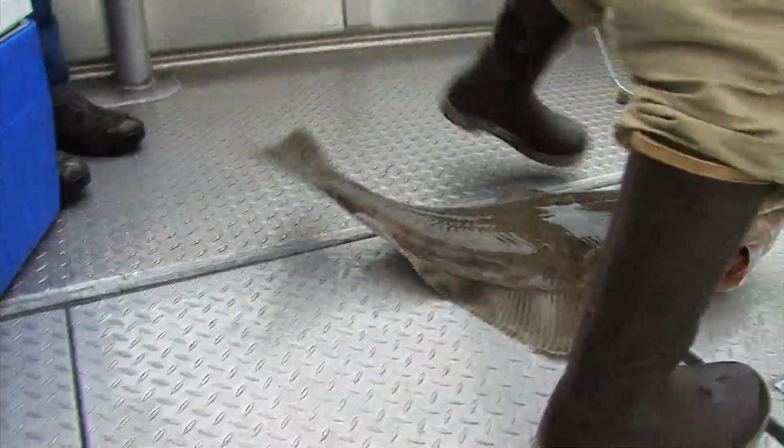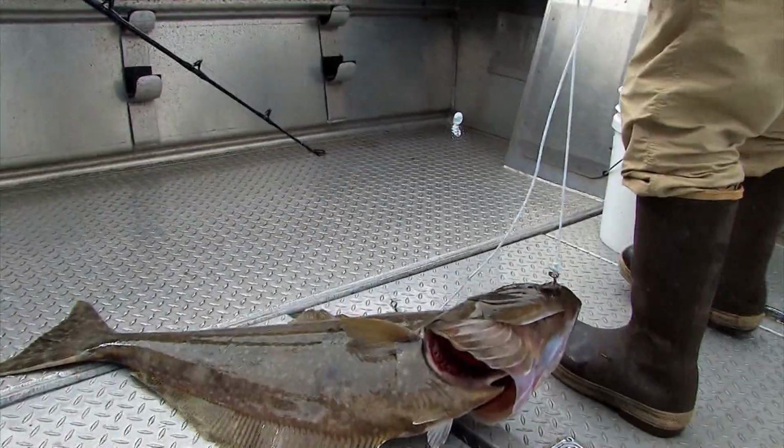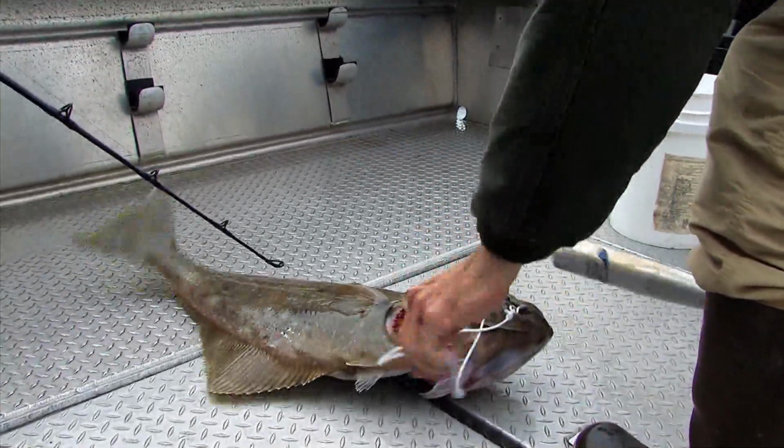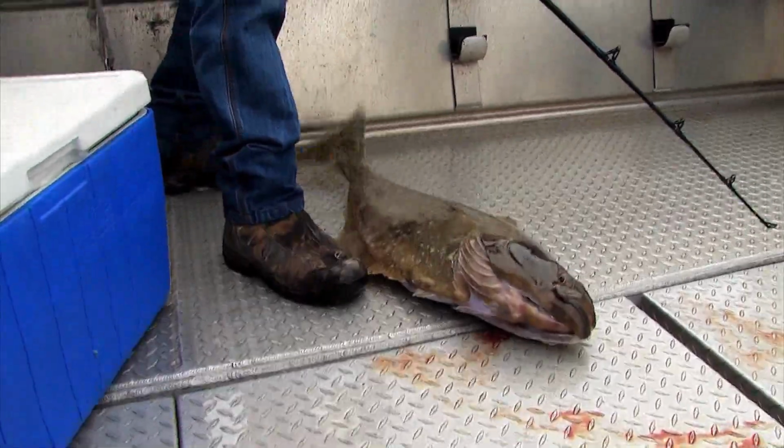Yeah, that's a good one. We began to catch bigger halibut as the morning went on, but halibut in these waters can weigh as much as 300 pounds.